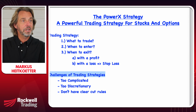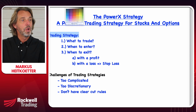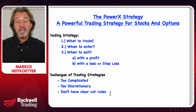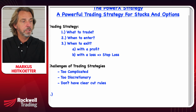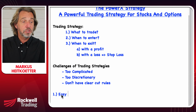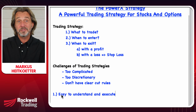Now, let me just clean this up here a little bit to make this super pretty. There we go. Just adding a little bit of color here. So this is where, for me, a trading strategy has to be. And I'm moving this up here a little bit, and I see that it is not completely in sync. Here we go. So a trading strategy for me needs to be easy to understand and execute. And this is what I will show you here in the next few moments.